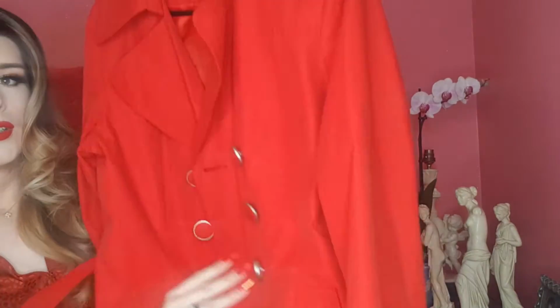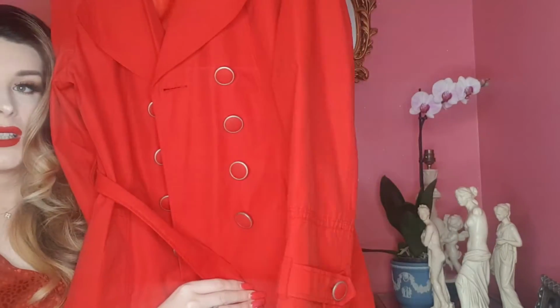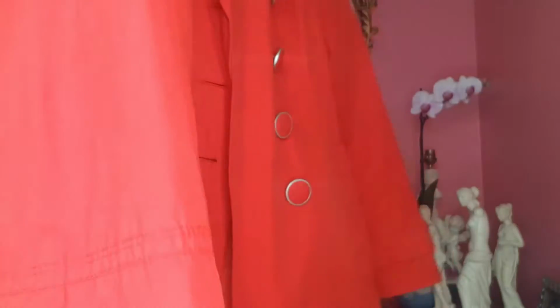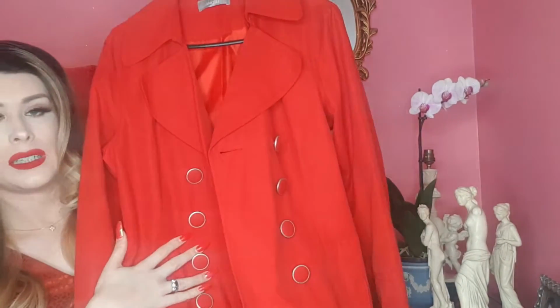So yeah, next item is this gorgeous red trench coat. Now this is just a staple that I do not have. I do not have a red coat, but I do now. And it was this red coat. This is from Wallace. So I don't even know, is Wallace still around? I don't know. But this is just really nice. Like the back is just, it's just nice. I wanted a red trench coat. I wanted a staple trench coat. I'm looking for classic staple items and this just fit it for me.